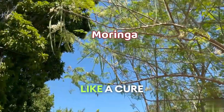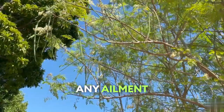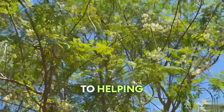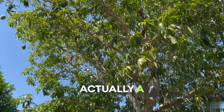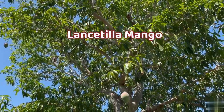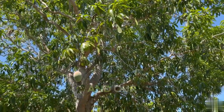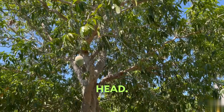Moringa is essentially like a cure-all. It is a major superfood. It can help any ailment from upset stomach to nourishing your hair to helping with cancer treatments even. This big tree here, this is actually a Grimal original. This one is called a Lancettia mango. This produces one of the largest mangoes in the world. Last summer, we got just under 500 mangoes off of this tree, and our largest one was 4.5 pounds. So it's about the size of your head. Wow.